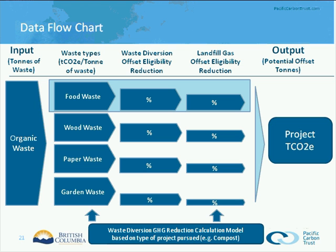So this is notionally how this program would work. There would be an input, which would be the organic types of waste. There's different types of food waste. They each then generate different types of emissions over time and avoided emissions. There would be a cut for the amount of tons you could claim based upon how much waste diversion was already underway. If you had a landfill gas capturing system in place, that would essentially say that you weren't avoiding as much methane because the landfill gas capture system was already eating a lot of the methane through its capture device, and then the remainder would be available to be generating carbon credits.